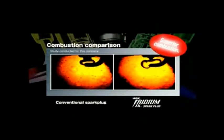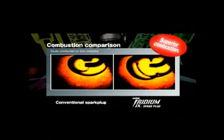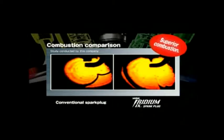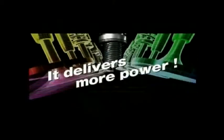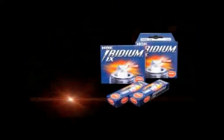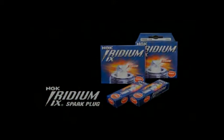On the combustion side of things, using the same theory, on the one side you'll have the speed of the detonation. On the Iridium, you have that speed. The speed is about 30% greater. Better combustibility equals more performance and a high output, less issues. So you have an engine that starts faster, especially in cold weather. You have more efficient and improved fuel economy, more power, a true performance plug from NGK Iridium.